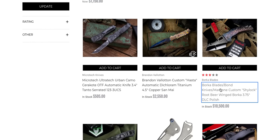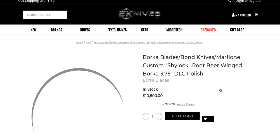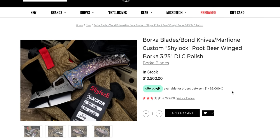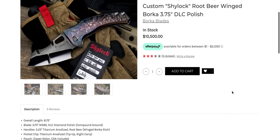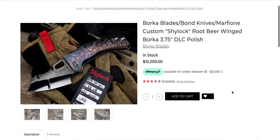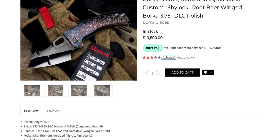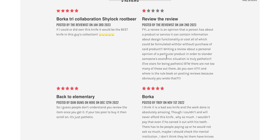Oh my God! Oh my God. So two things here. Number one, obviously there's a lot of work that went into this. $10,000. I don't even know if I can comment on that. I don't know if anybody really has that. What I want to find out is that there are 5 reviews on this knife.